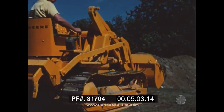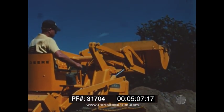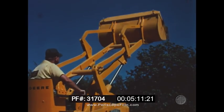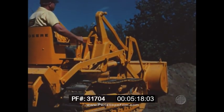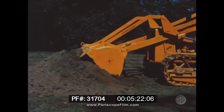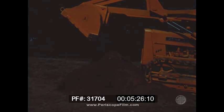It features a high lift and a 7/8 yard heaped bucket with welded cutting edge. A welded spill sheet, increased breakout, and increased lifting capacity are other features that are bound to create customer interest. There's also a grading position, enabling the operator to perform all types of backfill and leveling operations.